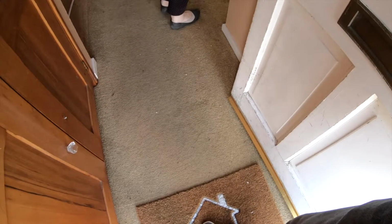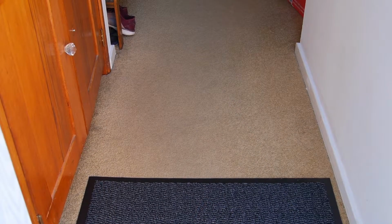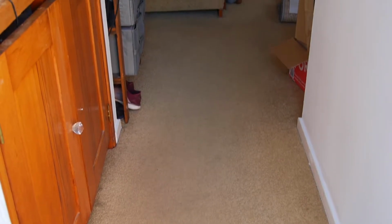I mean, these carpets are still not perfect by any means, but we scrubbed them to within an inch of their lives, and they are looking a lot better than they did when we first walked in here.